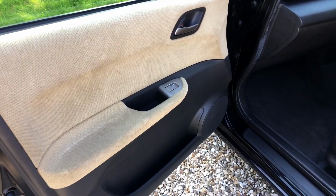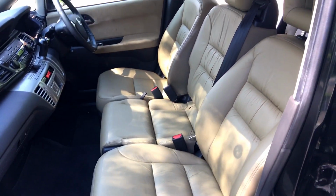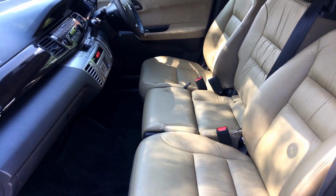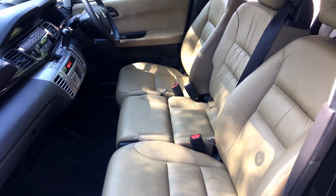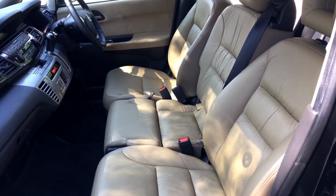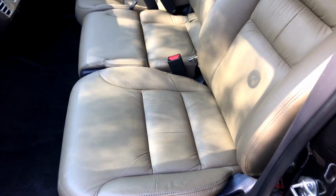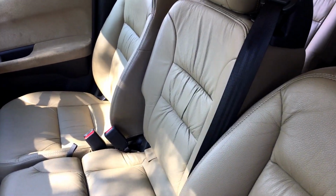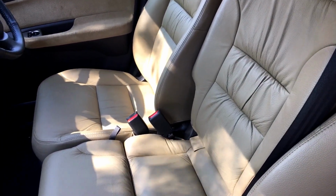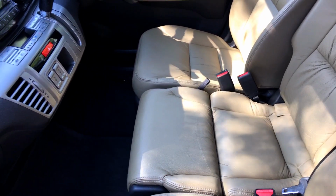Coming to the front now, passenger door card again, lovely and clean, and then the 3 abreast seats at the front. Now basically that middle seat can be forward like that, to give more legroom for the people at the back. You can stagger it back further, and obviously you can fold it down. The leather work again, I apologise for the sun on it, but it is in beautiful condition, and it's had far better than you'll see on most of these cars.